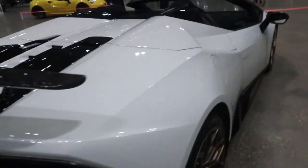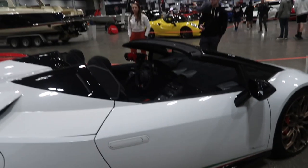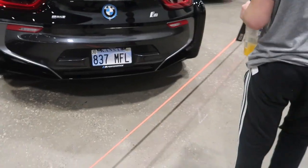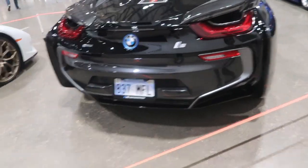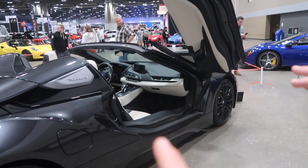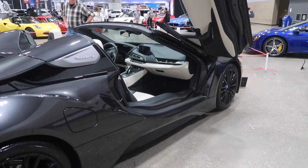Get a good look at the interior. It's another soft finish again. Those are massive paddle shifters. Oh my god, they are. I don't know if you'll be able to see it, but. And then the BMW. This is a really new car. I like the butterfly doors on this one. In the interior, it kind of looks like a Tesla interior. Just a bit. Just the hood dash.